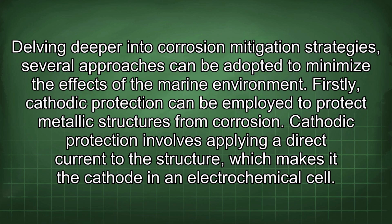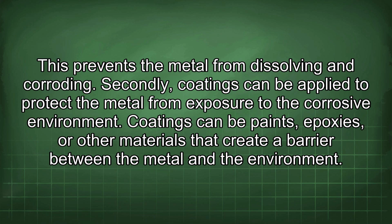Firstly, cathodic protection can be employed to protect metallic structures from corrosion. Cathodic protection involves applying a direct current to the structure, which makes it the cathode in an electrochemical cell. This prevents the metal from dissolving and corroding. Secondly, coatings can be applied to protect the metal from exposure to the corrosive environment. Coatings can be paints, epoxies, or other materials that create a barrier between the metal and the environment.